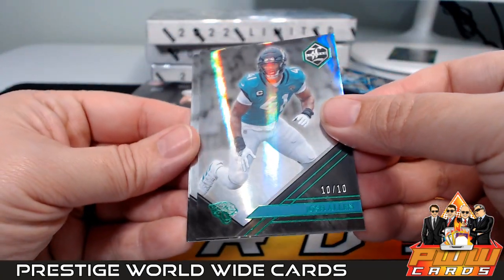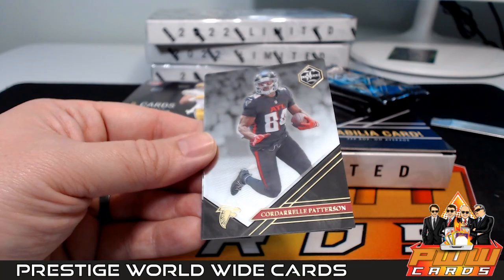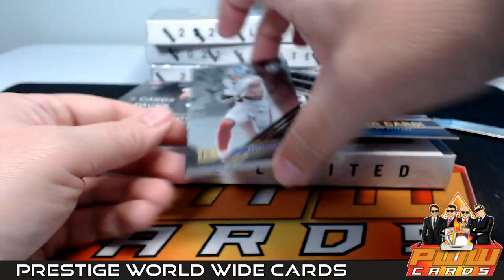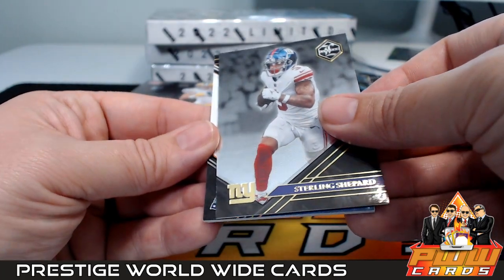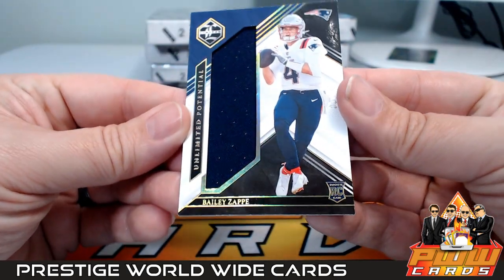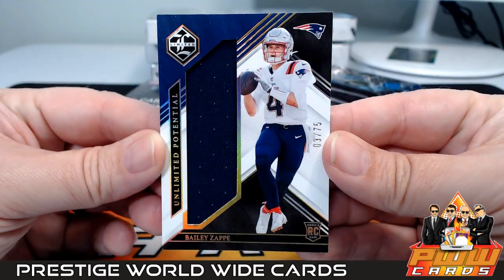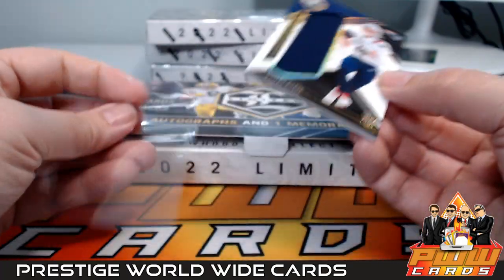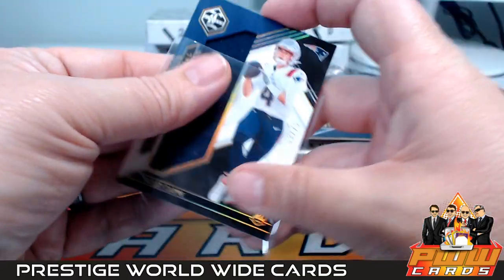Josh Allen, number 10 out of 10. Nice low numbered SP there. Cordarrelle Patterson, Josh Allen, Sterling Shepard. And then another hit for the Patriots. Bailey Zappe, unlimited potential, numbered to 75, going out to New England. Again, New England is Sean B. Sean, congrats.